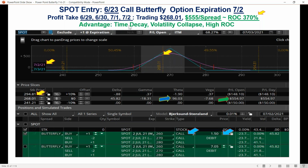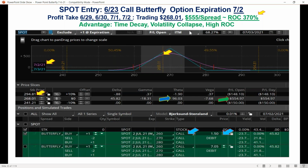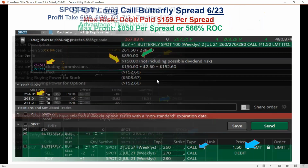So time decay going in our favor with that positive, big, huge fat theta. Volatility going to our pocket because the volatility was being stripped out down to zero, what we call a collapse, and a high return on capital. So theoretically, if it went out exactly at 270 at expiration, last second of the day on Friday, this could have made 850 bucks on 150, that's 566%. But perfectly happy with 555 or 400, whatever. Still a fantastic way to trade.